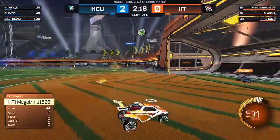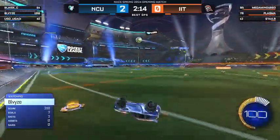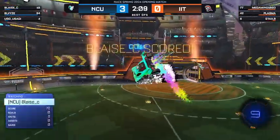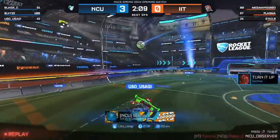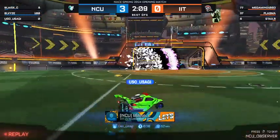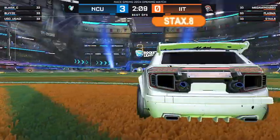But when you're on offense and you're feeling like you're just blasting the other team shot after shot after shot, it makes you feel kind of unbeatable. And see, with another three-goal lead here, let's hope they do their best to keep it this time. Uso Usagi with a great bump in midfield. Not sure if Plasma would have been able to get back to it, but that bump really served them well.